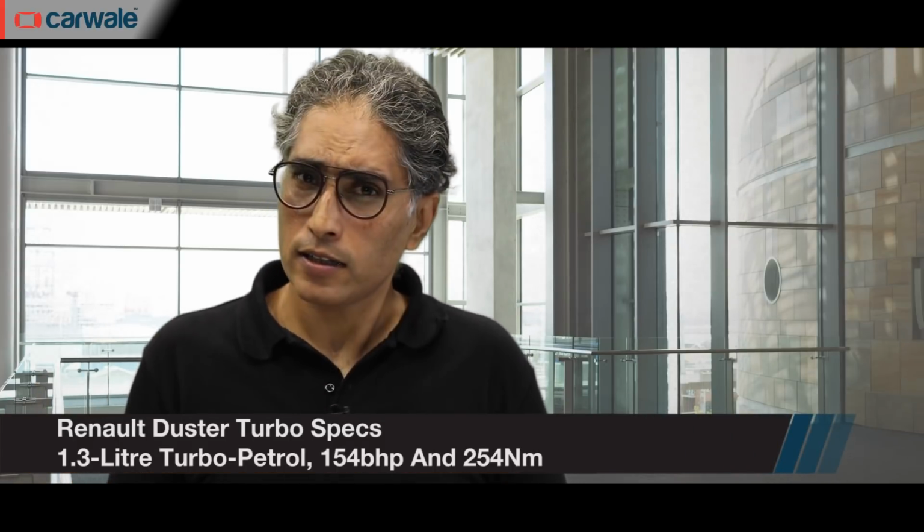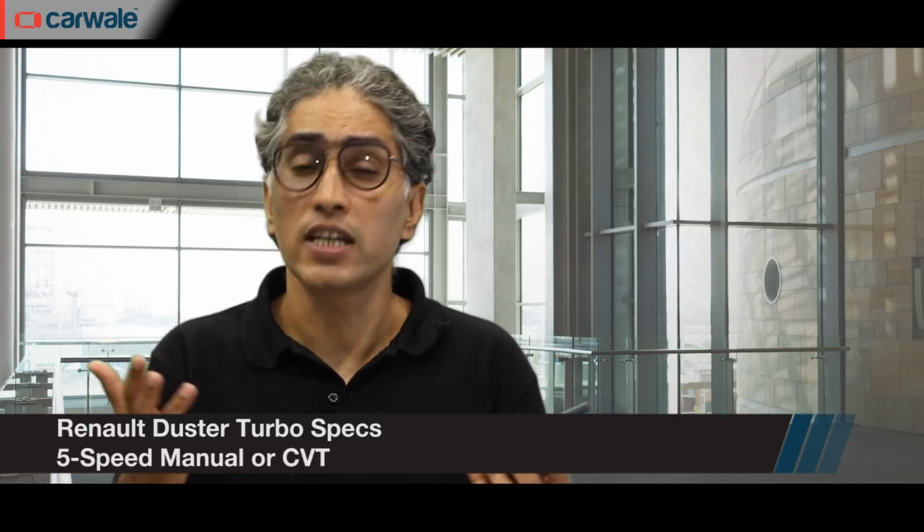So if you like the Duster 1.3, and we do like the Duster here at CarWale, then yes, go for it. I don't think service would be that big an issue.